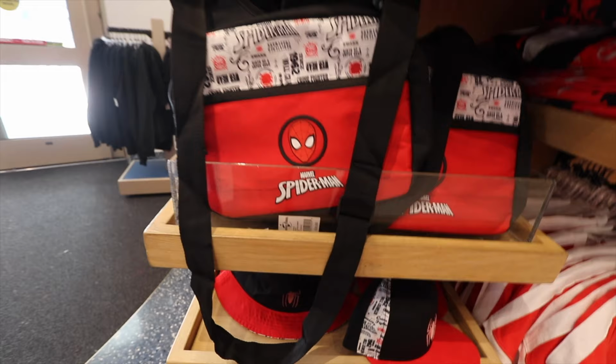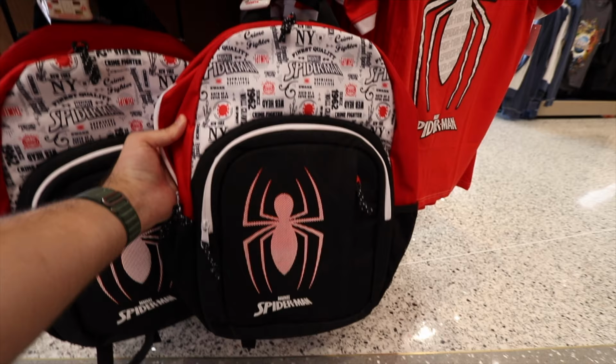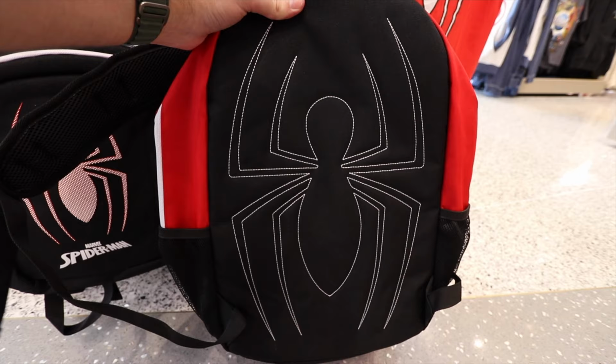For $30, they have this Spider-Man like satchel. Kind of got that same design that's on all the other stuff. And then for $27, they have this new Spider-Man cap. For $40, they have this Spider-Man backpack. One thing I really think is cool is on the back. You got the logo right there.